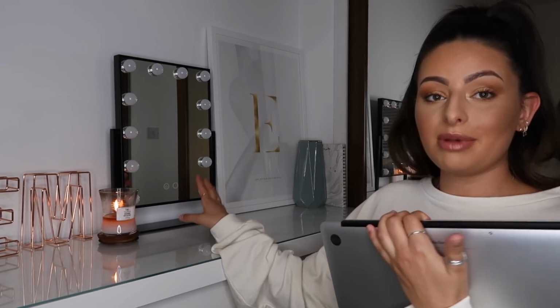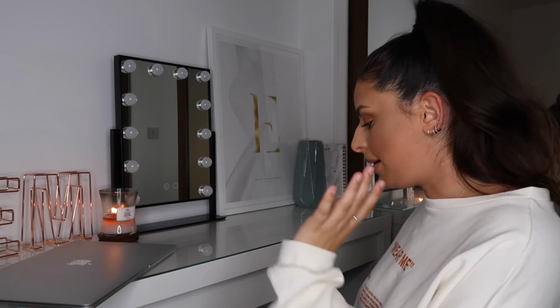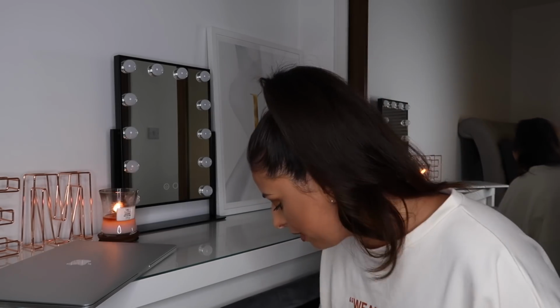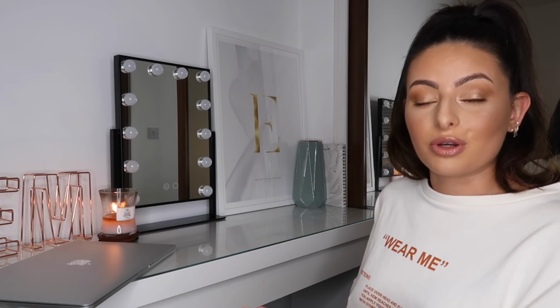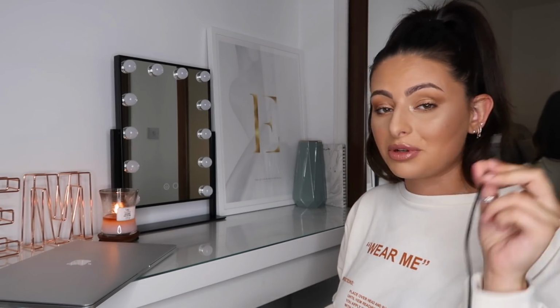Okay, so this mirror, basically, when I sit and do my makeup, I bring my laptop with me because I'm always watching YouTube or listening to music or something like that. So you grab your laptop, you can also plug it directly into the wall, but because the attachment for it is a USB, I just plug it into the laptop and it works just as well. The mirror comes with this little lead, which has a USB on one end, and I think an aux attachment on the other end.